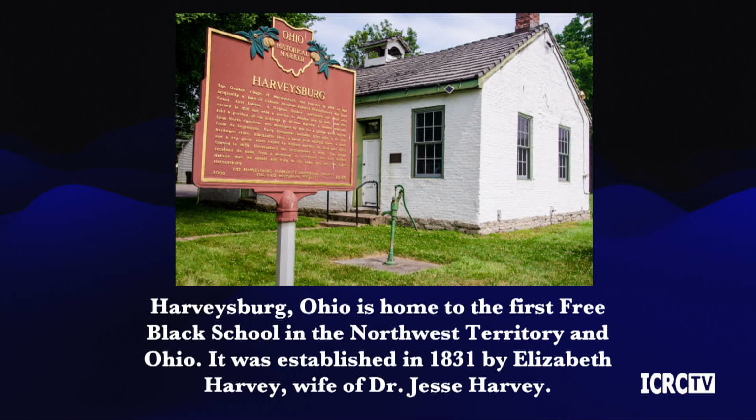One of the things she wrote about concerns the free school in Harveysburg. She wrote that the first children to be taught in this free black school were actually the children of a plantation owner in North Carolina. They were his children from his relationship with a slave. And apparently he loved these children and he wanted them to have an education, which was quite illegal in North Carolina. So he sent an agent up first to check out this school. And then eventually he brought his children here.